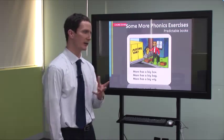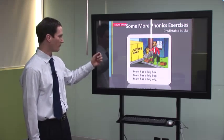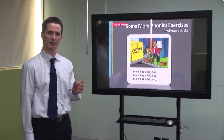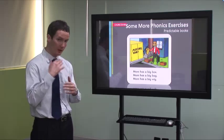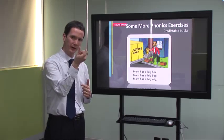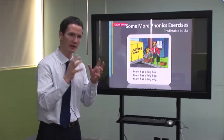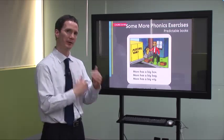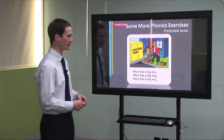Predictable books are another activity idea. You'll see in my example here, this predictable book: Mom has a big box, Mom has a big bag, Mom has a big wig. We see that every one of these three sentences is almost the same except for one word. The good thing about that is it gives students a chance to read a full text with lots of repetition, but at the same time, some variation. And that's important. Repetition with minor variation will keep students engaged and keep them willing to do the continued repetitious practice that they need to develop their fluency. So predictable books can be helpful.